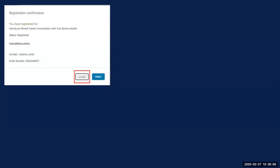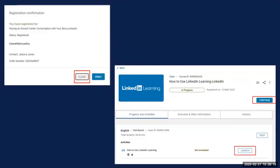After clicking Enroll using either button, you will first see a registration confirmation box. When that box pops up, you can click Close. Once that is closed, you will click Continue or Launch on the page in order to start the course video.